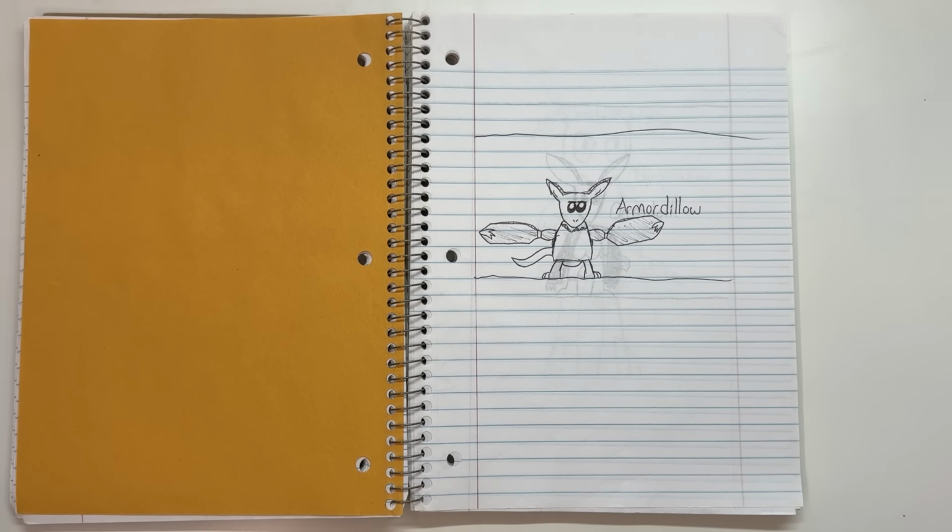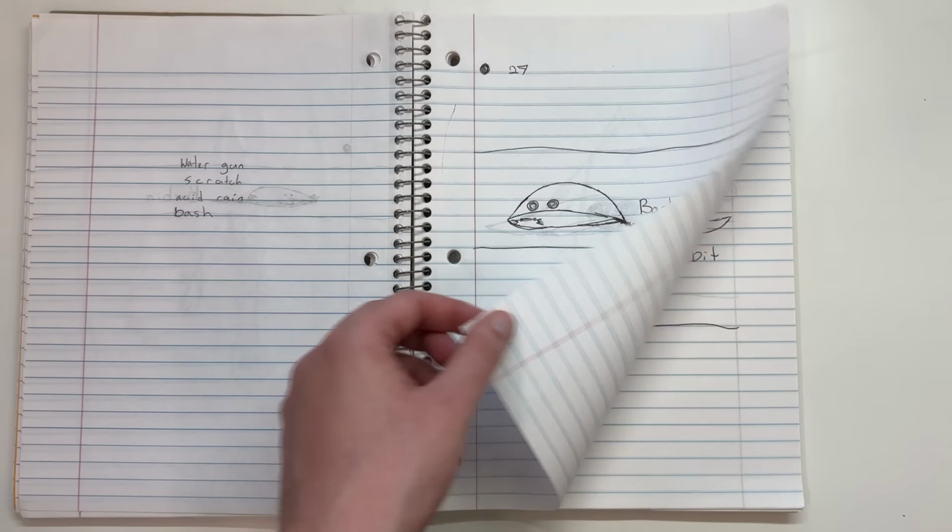Let's finish off with some more designs from Book 4. Again, skipping some cool designs to save for later.